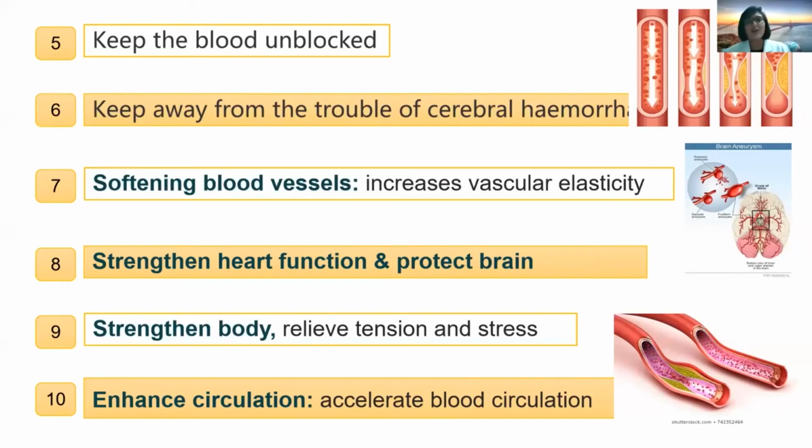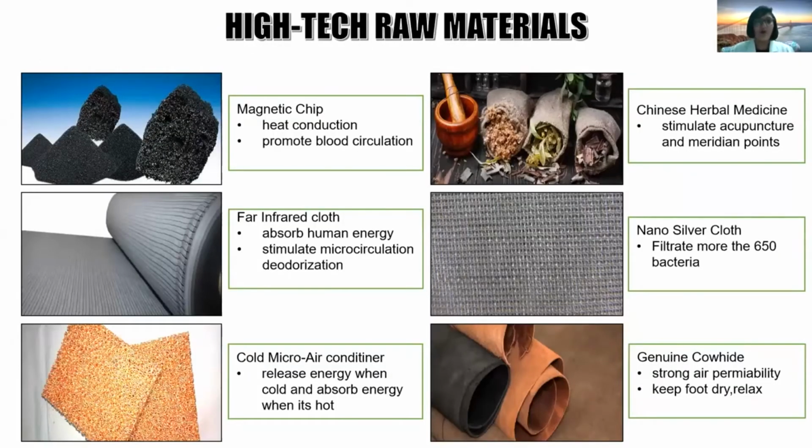Now, let us look at the core high-tech materials that have been used in our shoe insoles. We have 6 core materials, starting with the magnetic chips, which help to give us heat conduction and also promote blood circulation. Infrared cloth absorbs human energy and stimulates microcirculation and deodorization, for example for people who especially have foot odor. Cold micro air conditioner releases energy when it is cold and absorbs energy when it's hot, which gives you a beautiful benefit.